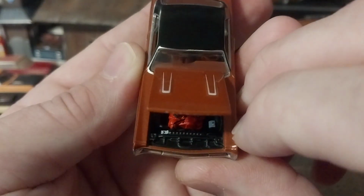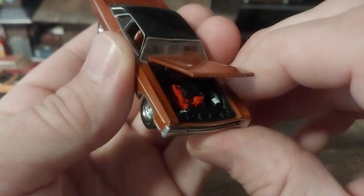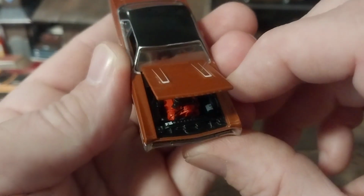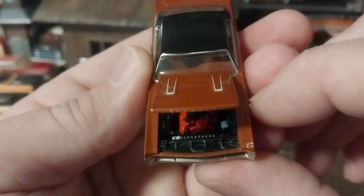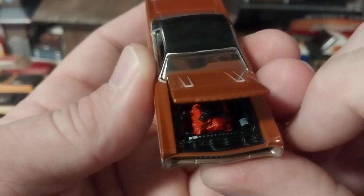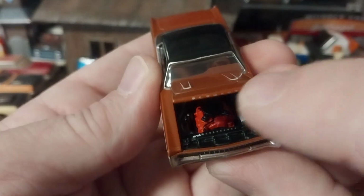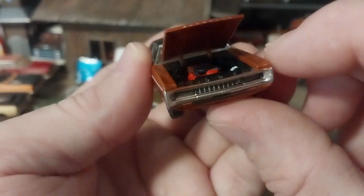See, this one looks like it has a radiator hose on it. The way the engine's made and everything else. See, that's what I mean. On the other one, it just didn't look right. But that's cool. That does have the radiator hose, the upper one. And then the dual snorkel air cleaner. And Plymouth across the front edge of the hood.